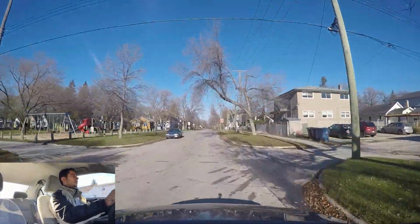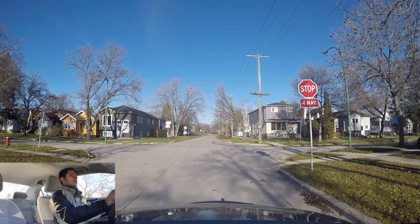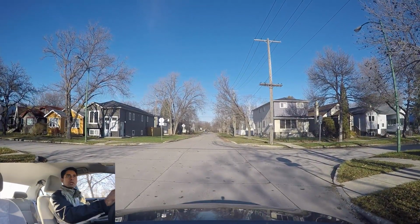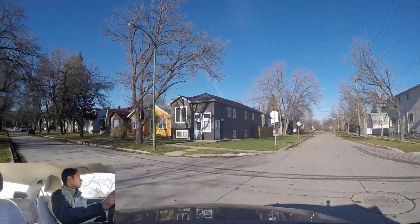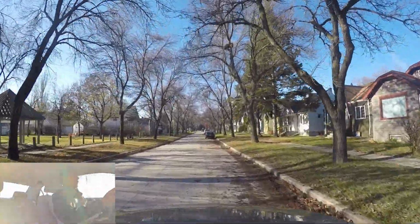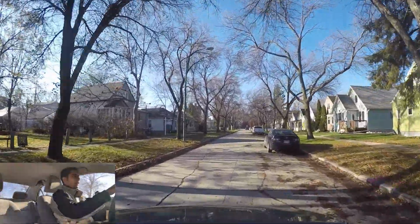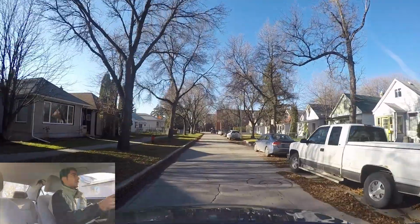So we are turning left again, so I put my left signal on, and it looks like there is a sidewalk, so I stop before the sidewalk. Check for pedestrians, for cars, so there's nothing. This parked black car here was a little bit far, more than 30 meters, so I came in the right lane first. Signal, shoulder check, and it's a narrow street, so I go completely in the left lane.